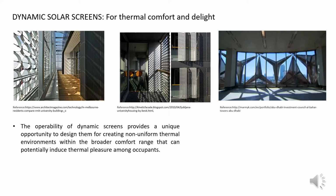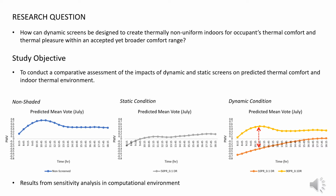Although there can be multiple techniques to create thermally non-uniform indoor environments, the operability of dynamic screens provides a unique opportunity to design them for creating thermal non-uniformity within the broader comfort range that can potentially induce thermal pleasure in people. The present study aims to explore this opportunity. This study attempts to address the question: how can dynamic screens be designed to create thermally non-uniform indoors for occupant thermal comfort and pleasure within an accepted yet broader comfort range?